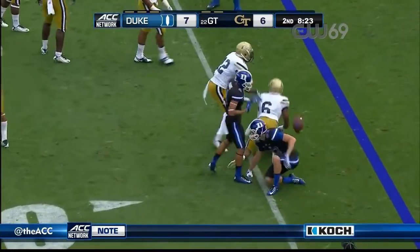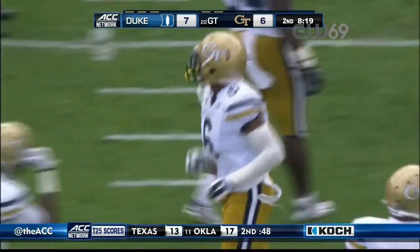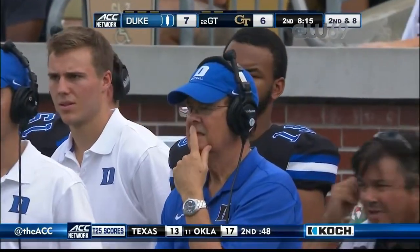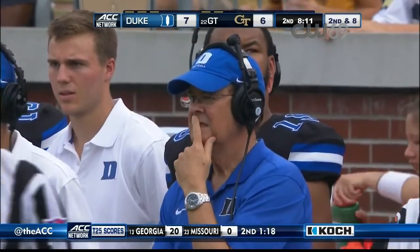Absolutely nothing there for McCaffrey. But a good play by Milton on the corner. Almost had the interception earlier on the bubble screen. In this play, he slides up, defeats the block, and tackles McCaffrey at the line of scrimmage.